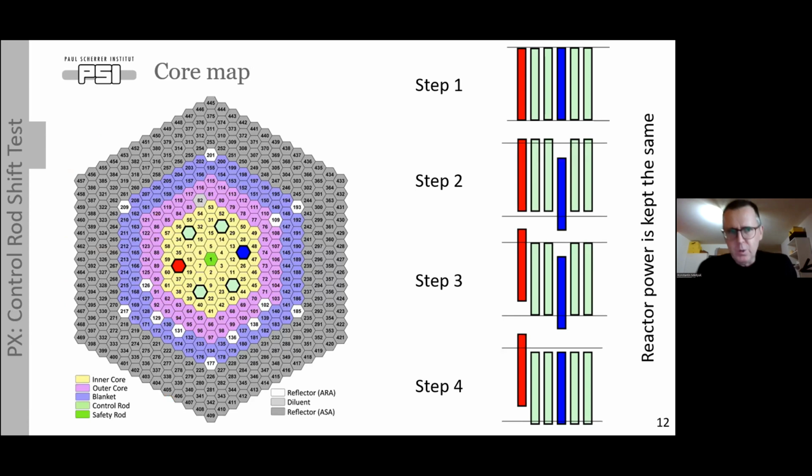This is a Phenix core map. The color code is for inner core and outer core. These are fissile cores with different plutonium content, and it's surrounded by a fertile blanket, and reflector and shielding. There are 7 control rods, 6 in this ring. 6 are control rods, and the central position is a safety rod, which was not used in this exercise. It was out of the core.